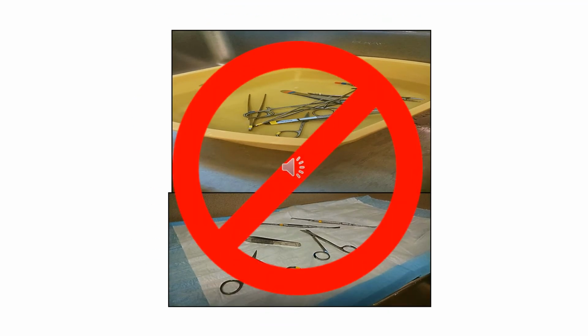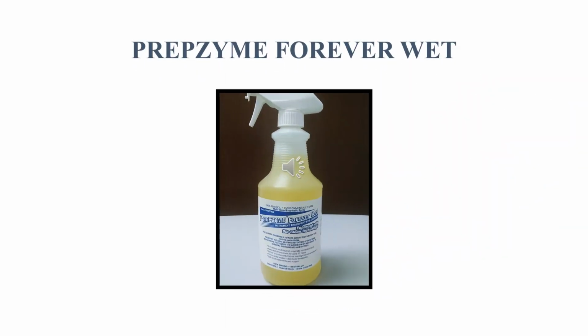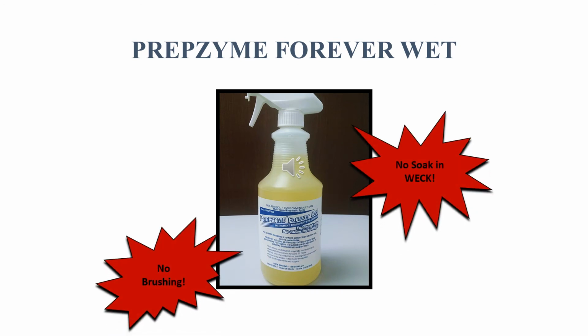This is a picture of the way we used to do point of use cleaning. The problem with this process is that the cleaning wasn't done properly and blood or bodily fluids are still in contact with the instrument and it dries. This can cause bioburden to form, which is almost impossible to remove. This is the new enzymatic cleaner for healthcare facilities to use after point of use cleaning at the bedside is completed. Further in the slideshow will be step-by-step instructions on how to use this properly.